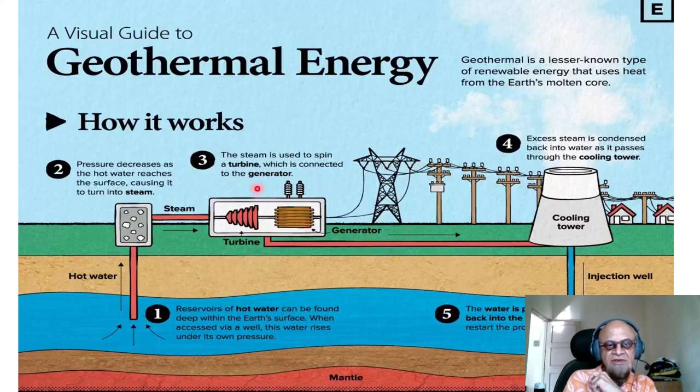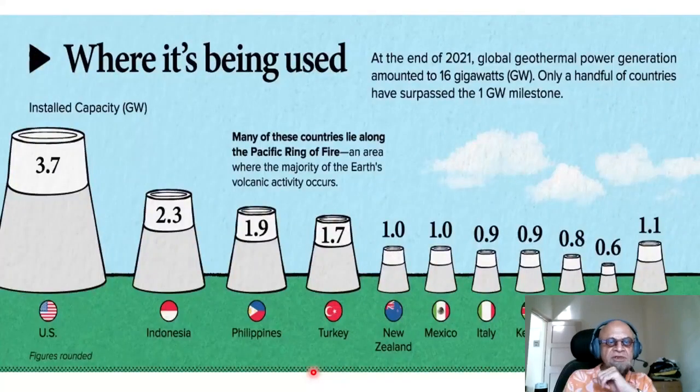So these are the generators. Steam is used to spin a turbine which is connected to the generator, and then excess steam is condensed back into water as it passes through the cooling tower, and then you can put it back into the ground, knowing where you are putting it. So water is pumped back into the earth to restart the process, so that you have a sustained process. So here is the mantle, and you know where the energy is coming up.